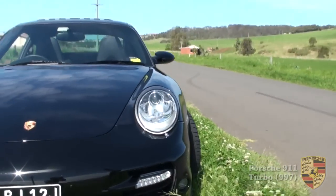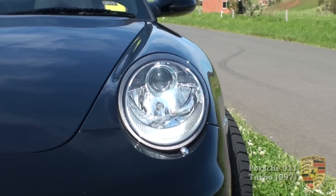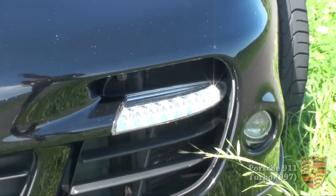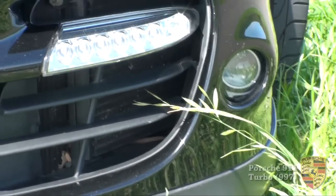It's got some really nice, like, what are they, halogen or, no, they're xenon, aren't they? Yeah, xenon standard on the turbo, I believe. With LEDs, the turbo gets these LEDs down the bottom, which are the driving lights. Pretty nice, loads of cooling down here. You can see all through here.